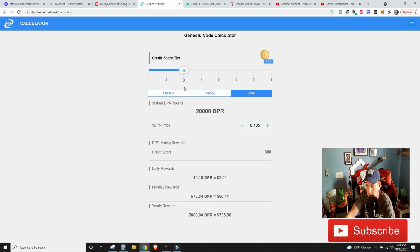I'm not terribly worried about that, because remember, after 200 days, the credit score will be bumped up to the next tier. Every 2 days that you are sharing your bandwidth with the Deeper network and utilizing the miners for what they were built for, your credit score goes up by 1 point. So after 200 days, your credit score goes up by 100 points, and that would put me into the next tier. Again, we have to stake these tokens for 9 months. That's 270 days. So by the end of my 9 months, I will be in tier 4 with a credit score of 400. I won't have to stake any more Deeper because that's what I'll be earning. And then you'll see my numbers jump astronomically.